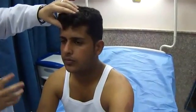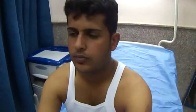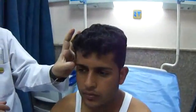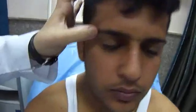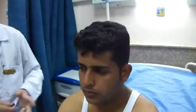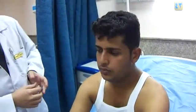After that, check both eyes, especially the eyebrow, eyelashes, eyelid, and the black part of the eye, which is the cornea, and the white part, which is the sclera. If we have loss of the lateral one-third of the eyebrow, this may suggest hypothyroidism and may occur in leprosy and so on.